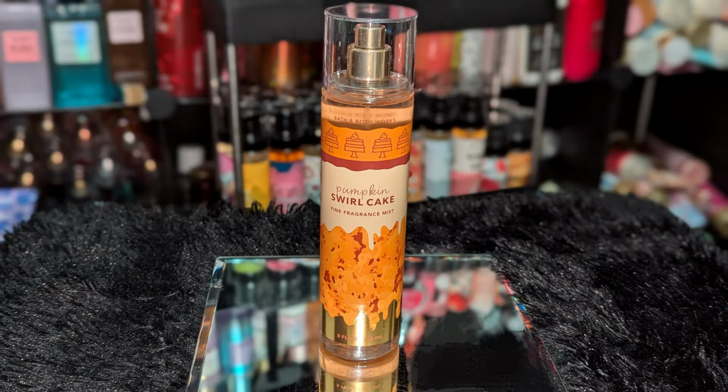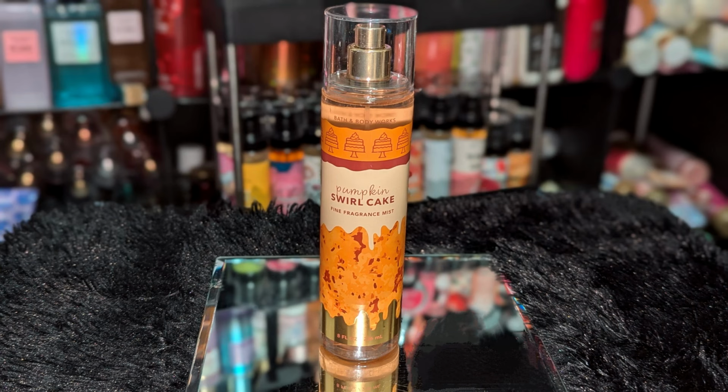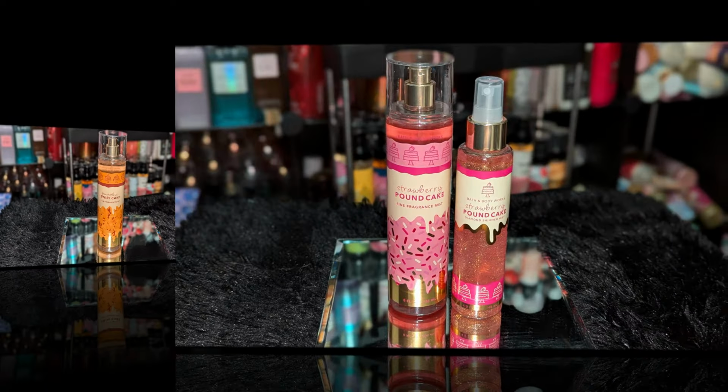Next, I got 1 backup, a pumpkin swirl cake. Now, I'm thinking, will I get more of these? Because y'all know, like in the review, I said this one is on the lighter side, but it is still very workable. All the layering combos and the add-ons you can do to this one bring out those fragrance notes. It'll make me want to get a couple more backups, but as a fragrance on its own, just 1 backup. What makes me love pumpkin swirl cake a bit more? Pairing it with the hemp, pumpkin spice, and vanilla chai lotion. It definitely pulls out those fragrance notes. I do want to pick up the body cream for this one to see how it compares to the body lotion.